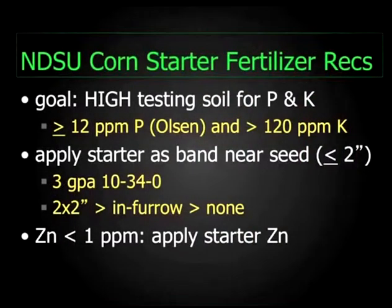Next, I'd like to talk about the impact of placement of starter fertilizer for corn. In general, NDSU's recommendations are to have a goal of having high testing soil for both phosphorus and potassium. We recommend applying a starter as a band within 2 inches of the seed to provide an opportunity for the plant to get an early season growth. Our standard recommendation would be to apply the fertilizer within 2 inches, such as a 2 by 2 inch band, and we expect the corn response to be greater versus in-furrow application of the starter and have a greater impact versus not using a starter fertilizer at all.